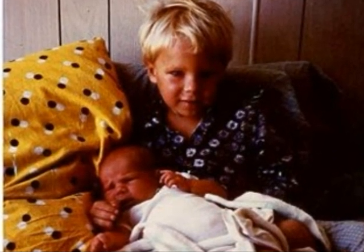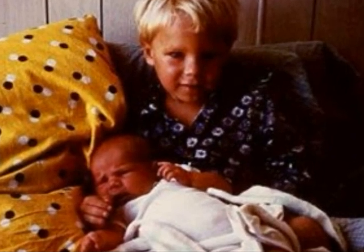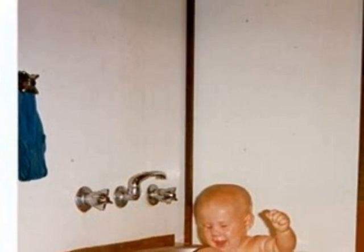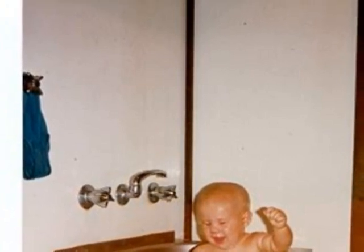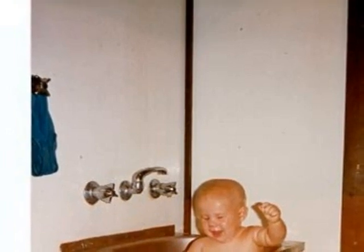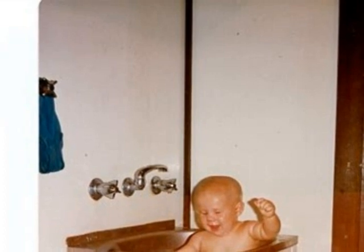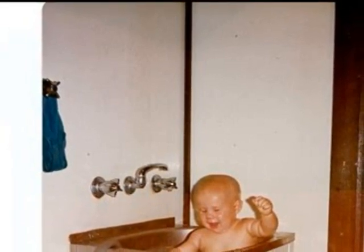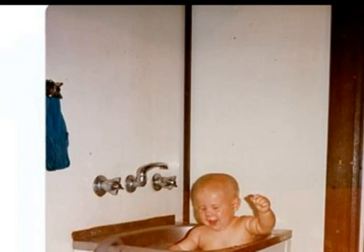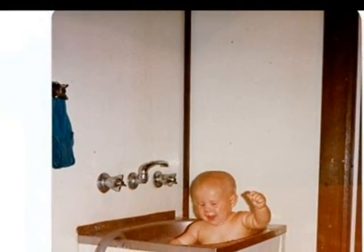Keris has got some new pyjamas on that I think Granny must have sent him in the post. Nardwin being bathed in the sink, the laundry sink, which was a tiny little spot in the old caravan, and that's where we used to bath her. And I don't know what we did with Keris. We must have had a shower or something in the van as well. I'm not too sure. I can't remember.